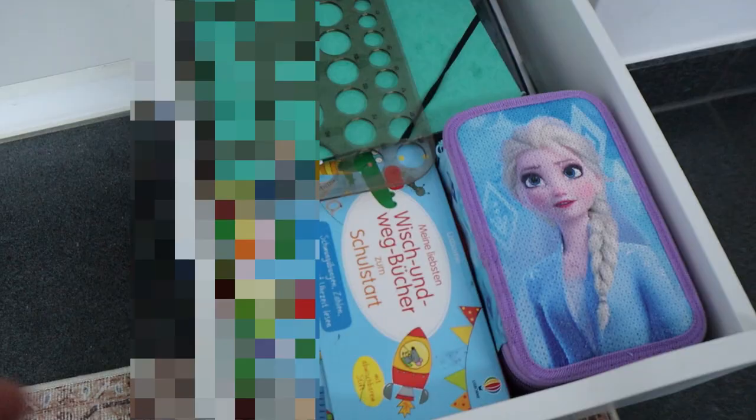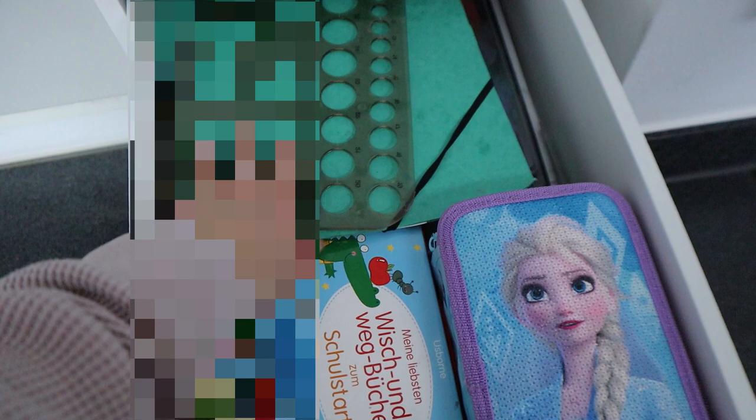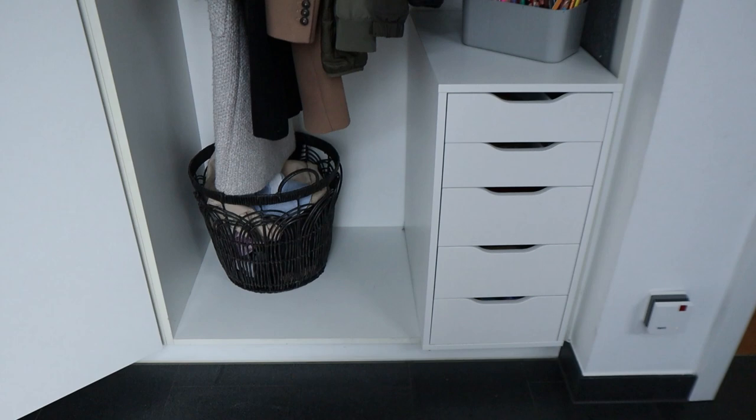And in the last drawer I keep activity books, and in here are stickers and empty journals and these things. It's more like activity books and learning books, and most of the time when they are using these I'm with them, especially with my three-year-old. So everything else is in here. I think it turned out pretty nice, and let's see how it works. Hopefully it works a little bit better.